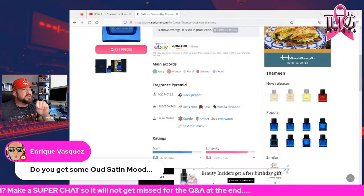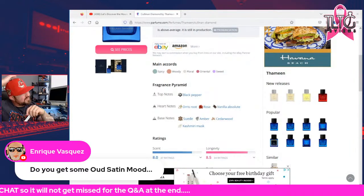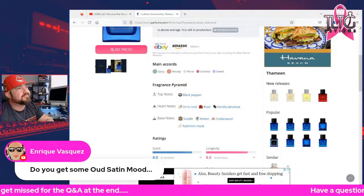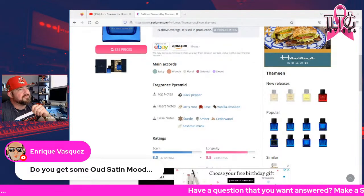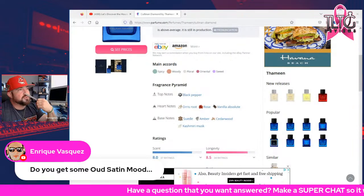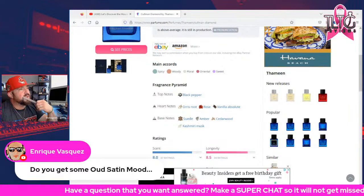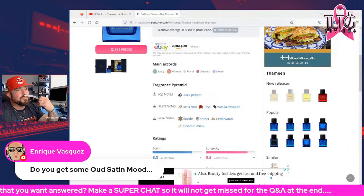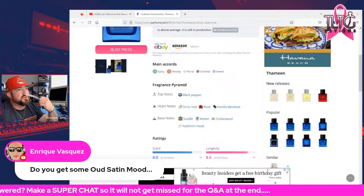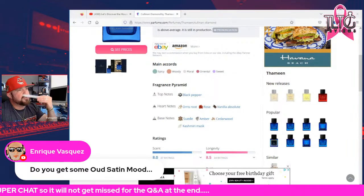I do get oud satin mood from this. It does remind me of that. You damn right. Yep, you nailed it, Enrique. It does smell like oud satin mood. Very much so. It's very silky smooth. Yep. Thick and smooth, but it smells like a berry sweetness.